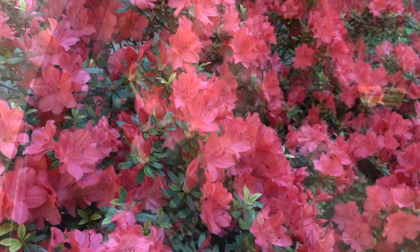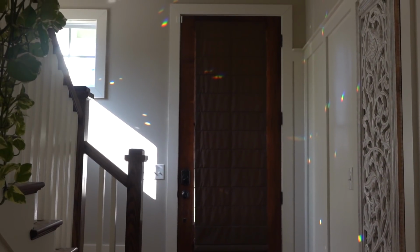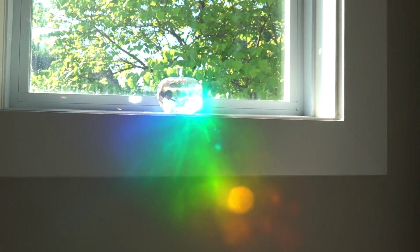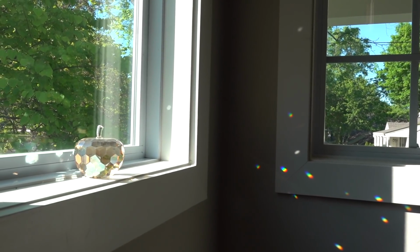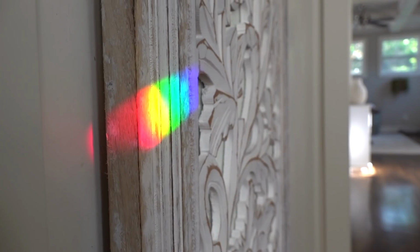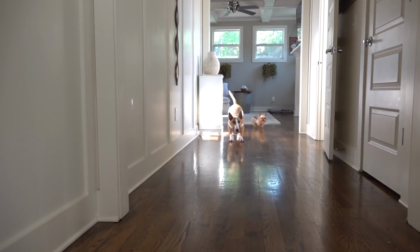Also, I know I've shared this before, but we're just going to drop this in for another dose of happiness. My favorite time of day in my house is when the sun is setting and this crystal apple that my grandma gave me projects rainbows on the wall. It's so beautiful, and I thought I would share again. Bowser and Zoe love it too.